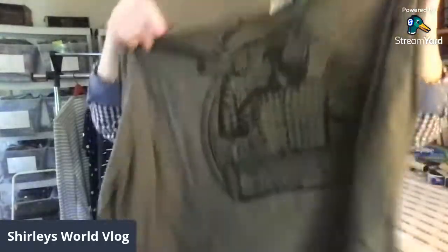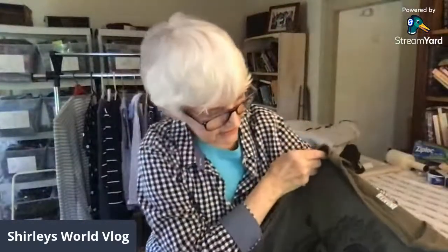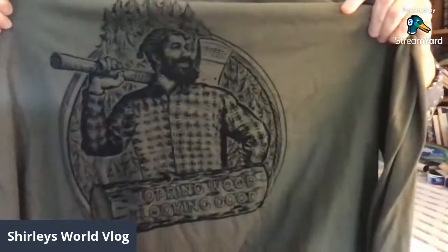But this has a graphic on it. And this is a 2XL. And it's a long tail, it says. But this has some axes there on the pocket. But on the back is a lumber guy, I guess. What does that say? Chopping wood and looking good. I didn't read that before. That's funny. Chopping wood and looking good. There you go.